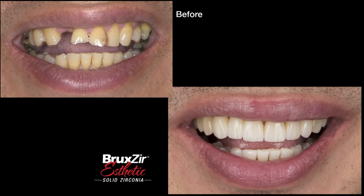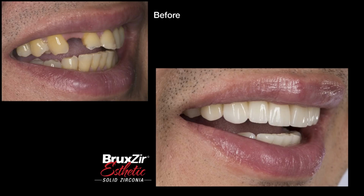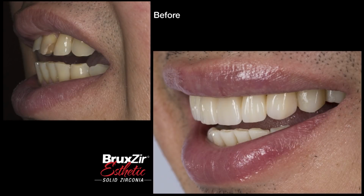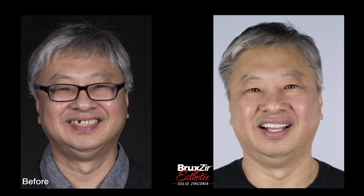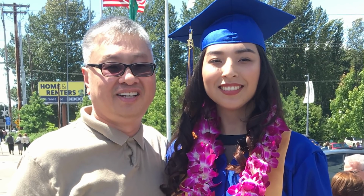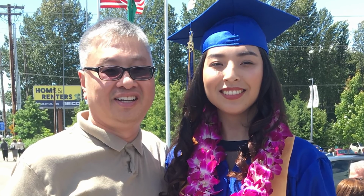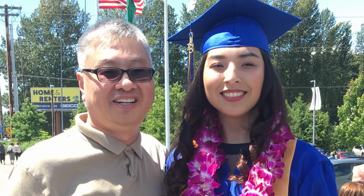These BruxZir Esthetic restorations dramatically renew Anthony's smile, from reconstructing healthy function to providing a natural appearance that looks outstanding from every angle. The proven durability and natural appearance of BruxZir Esthetic zirconia were essential to the success of this case, giving Anthony a spectacular new smile designed to last for years to come. With his smile transformed, Anthony was ready to attend his daughter's graduation, a memorable occasion where this proud father had plenty of reasons to smile.